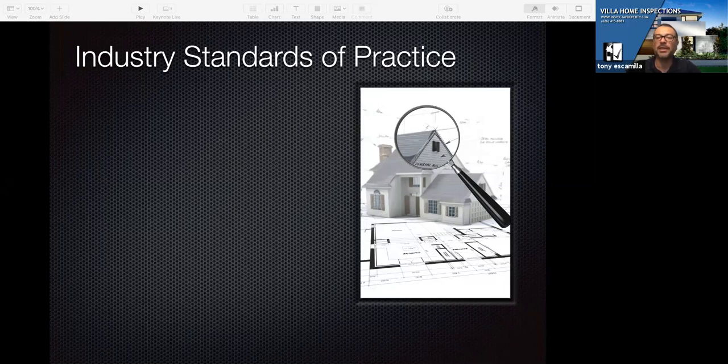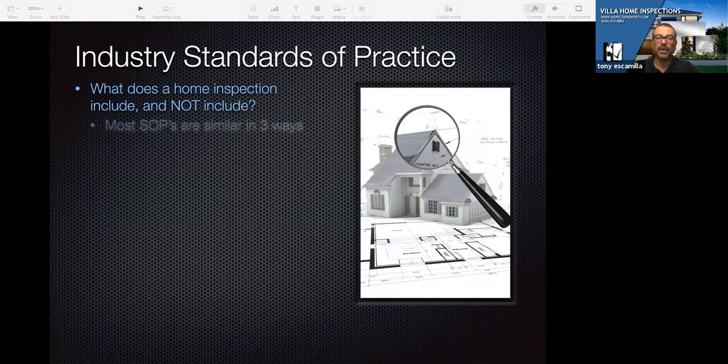So, industry standards of practice, and this is where I get a lot of misconceptions about home inspection. What does a home inspection include? And more importantly, what does it not include? I get a lot of questions as to, well, why didn't you take a look at the, or why didn't you look for mold? Well, it's not part of the inspection. We'll look for signs of it.